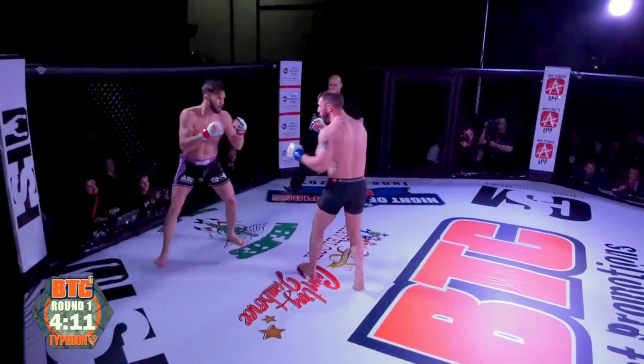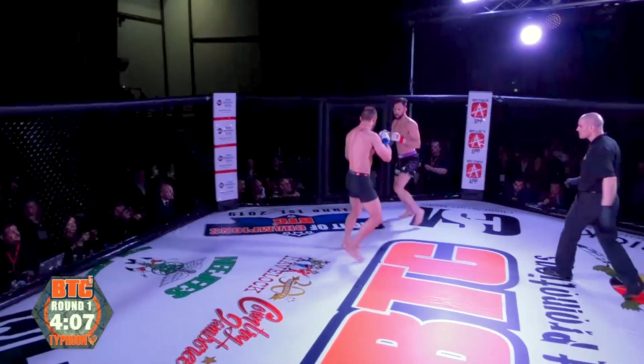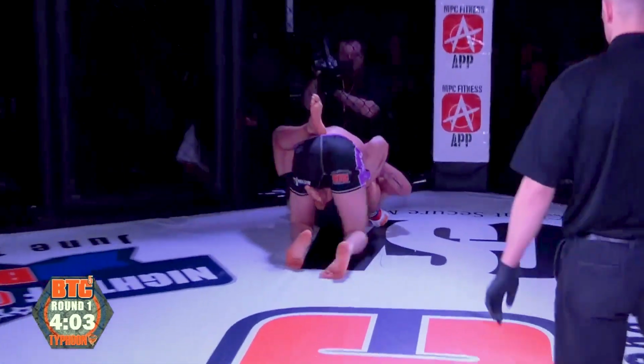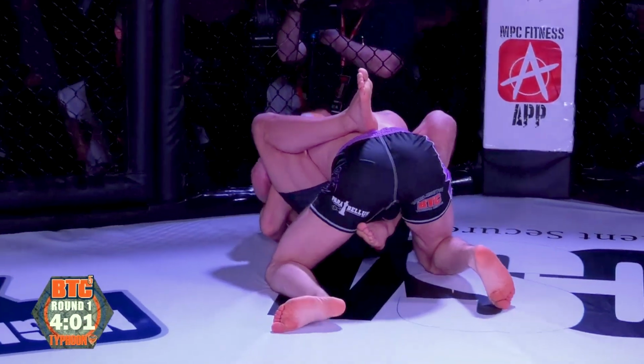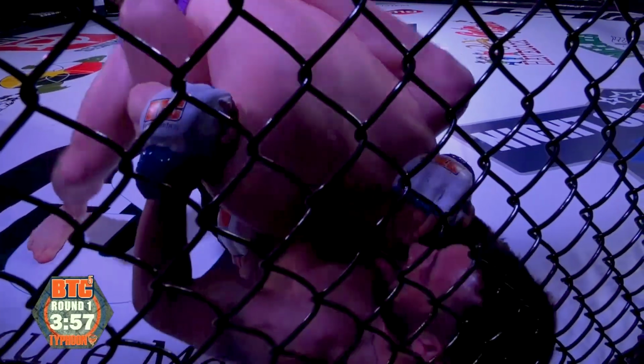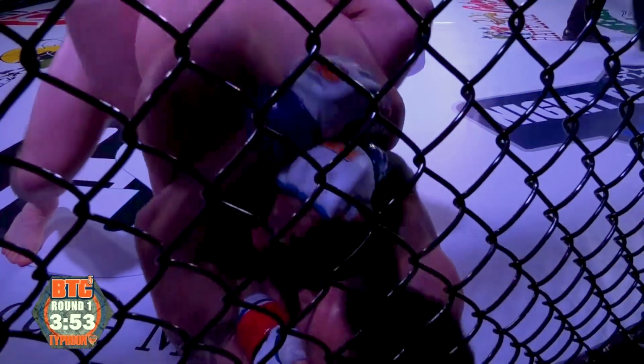Just working that jab and keeping it going, keeping traffic there is a really good idea. Nice choice by Hazelton. Good timing. Hazelton spotted something was coming, and he looked for an uppercut, but Hudson puts him down. Hudson very close to his corner. Yeah.